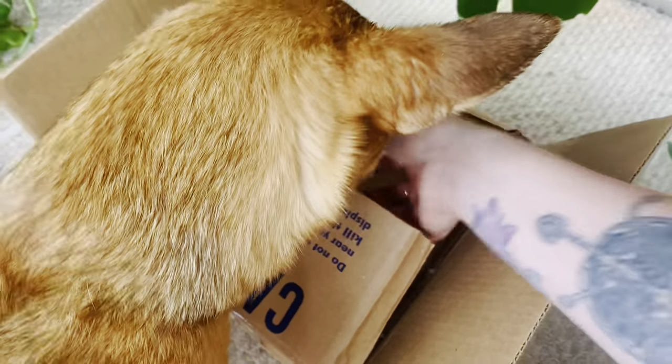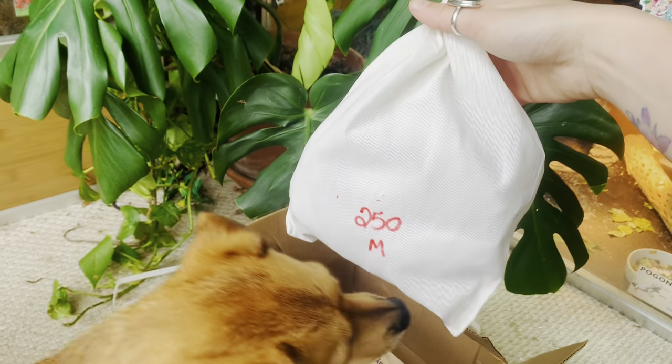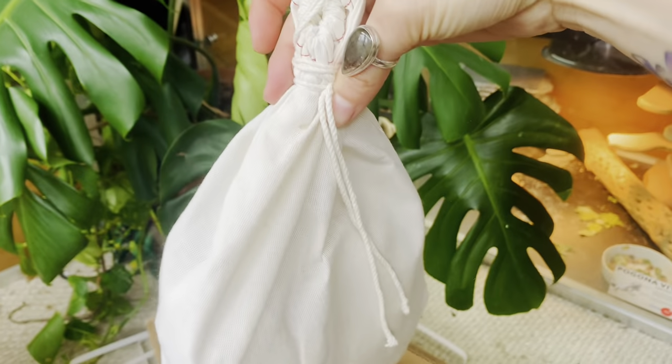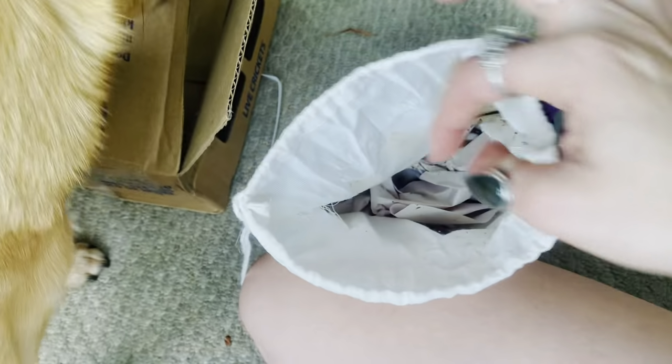Yep. So I'm opening up the superworms right now. It came in a bag like this. It looks like I'm about to do a reptile unboxing. I don't know if you guys can hear that. There's a lot of life in there. You can just hear it out of the bag. Now we're gonna take a little peek inside. Chacho gets first dibs on everything, clearly. So there are the superworms, and it looks like they are packed in some paper.